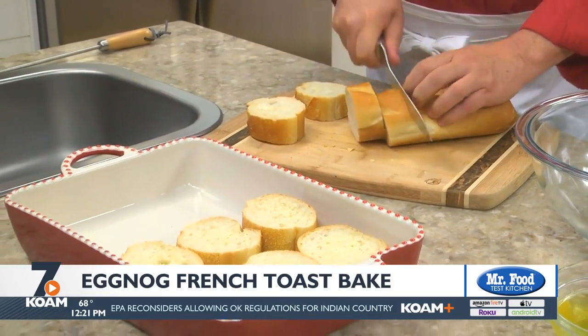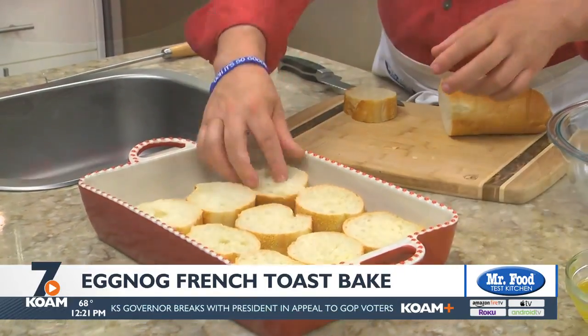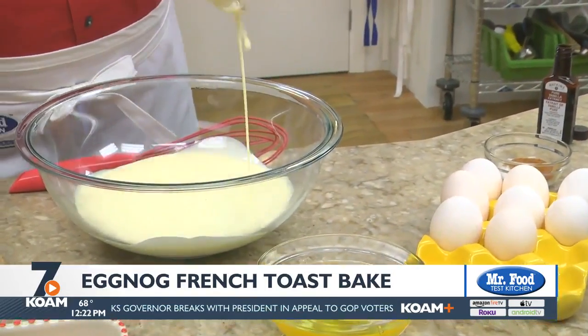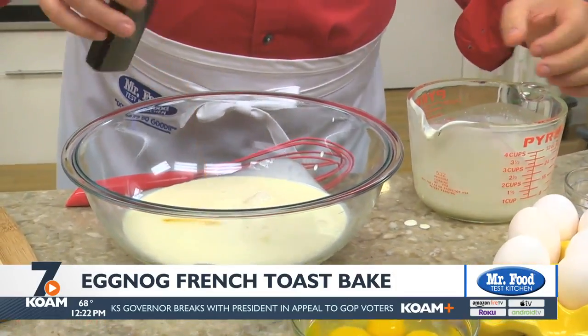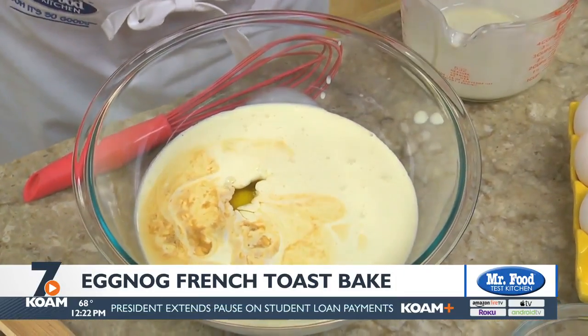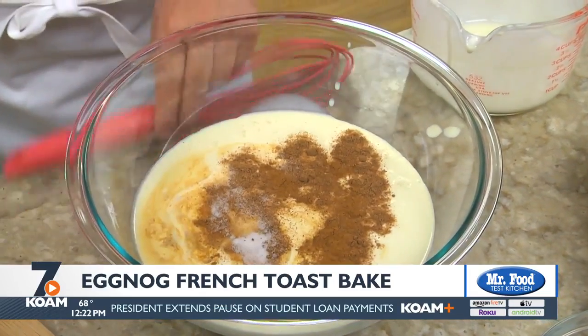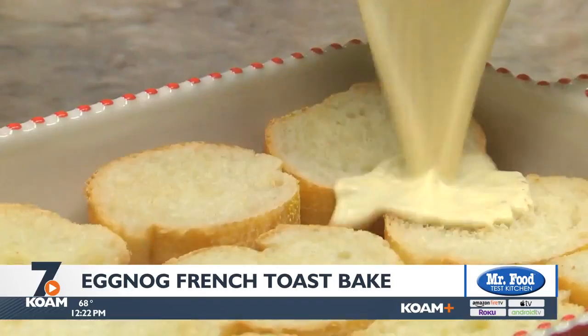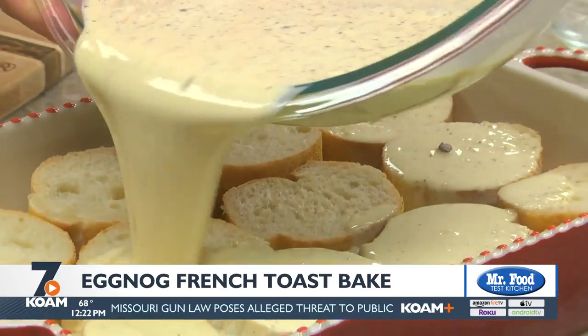Here's how it's done. We begin by slicing a French bread into thick slices and placing them in a single layer in a baking dish. Now in a large bowl, we whisk together some eggnog, vanilla, a handful of eggs, a bit of nutmeg, cinnamon, and a little salt. We pour this flavor pack mixture over the bread and let it soak up all the creamy goodness.